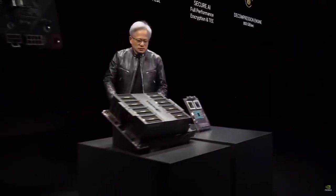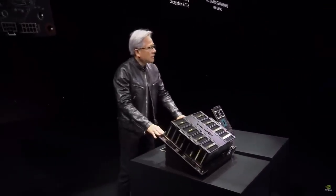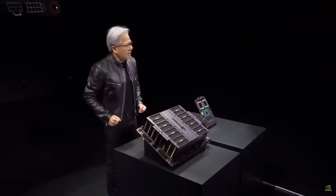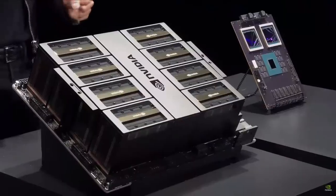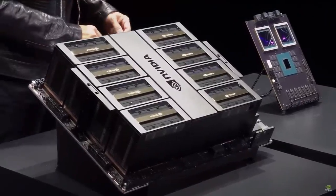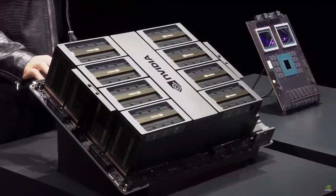And it goes into two types of systems. The first one is form-fit-function compatible to Hopper. So you slide out Hopper and you push in Blackwell. That's the reason why the challenge of ramping is going to be so efficient. There are installations of Hoppers all over the world, and they could be the same infrastructure, same design, the power, the electricity, the thermals, the software, identical. Push it right back.